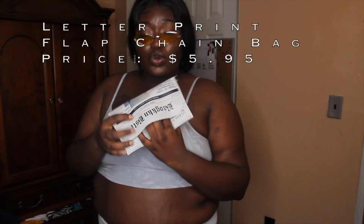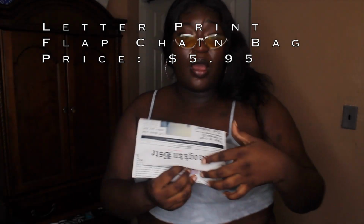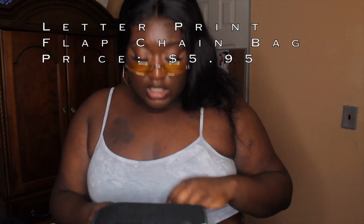Next, I got this cute little newspaper type bag. But let me tell you, the thing smelled so bad. It still smells so bad, of all the things that stunk. And it comes with this chain. No, this bag really smells. I let it air out, but voila, it's on now. Just like that. Yeah, but it still stinks, so I'm not really gonna use it. I just want to show y'all the bag. It's very cute.